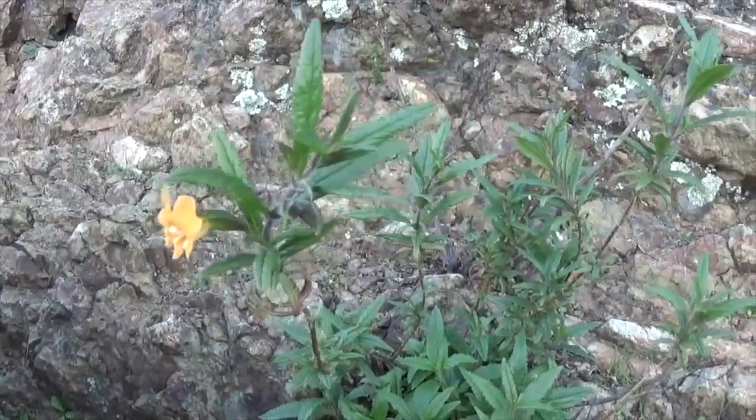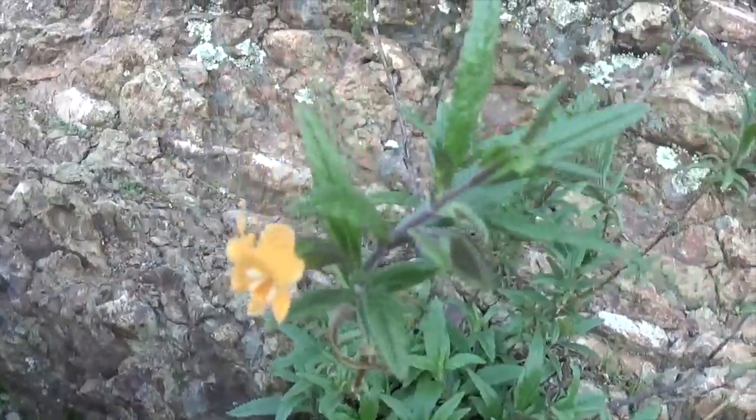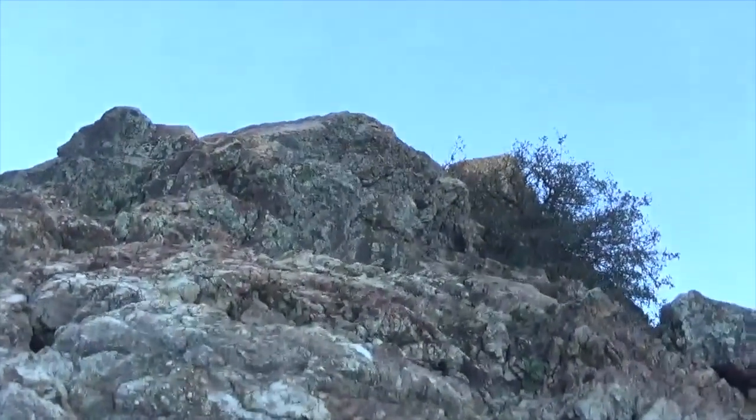California native is? Sticky monkey plant. It's actually sticky. One large rock found and climbed. Next.